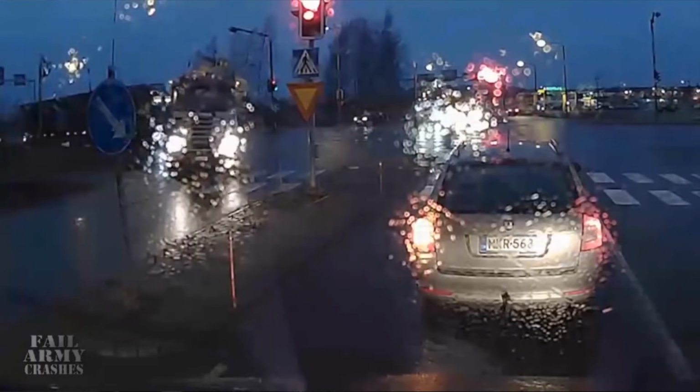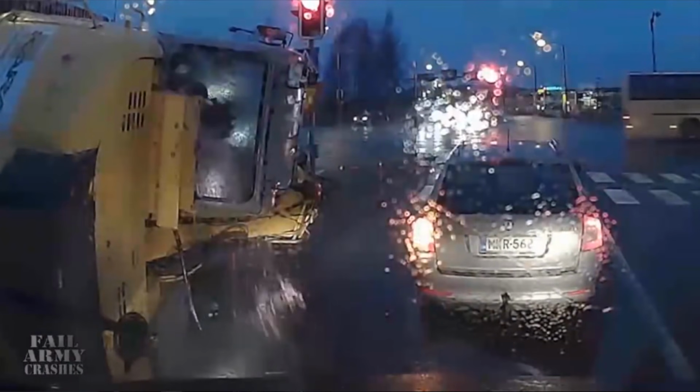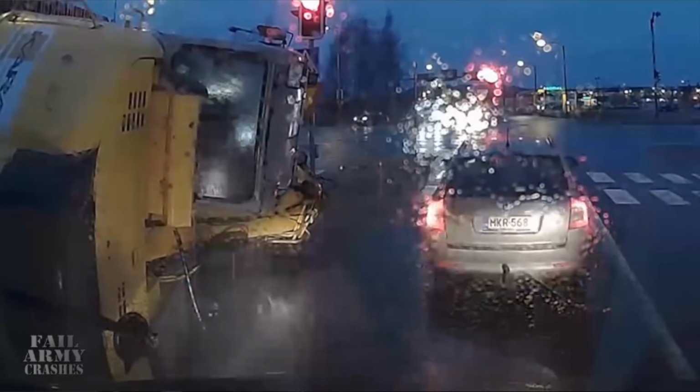Tip number five, load security. Always check your load. Even if it's not you that's loaded it and strapped it down, always walk around and do a check of your load. Make sure that everything's secure, all the straps are tight. Make sure that any excess is tied up and out of the way, so it's not going to undo and be dragging down the motorway.